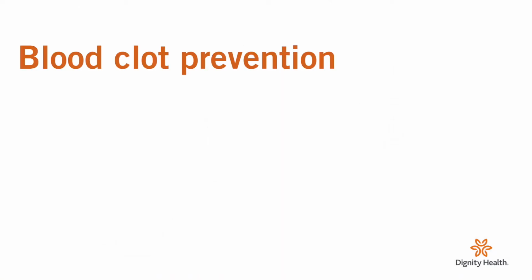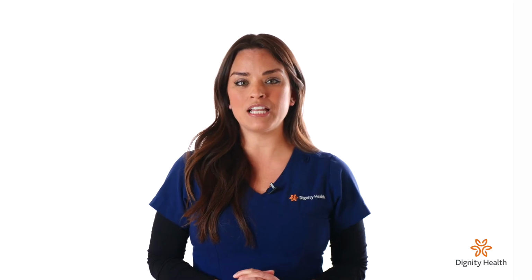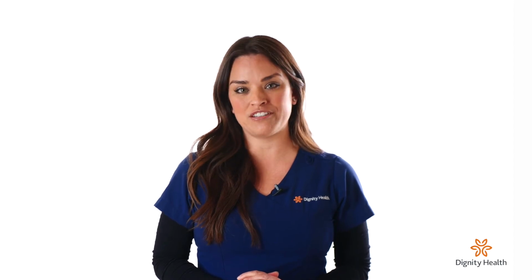Blood clot prevention. To prevent blood clots, your doctor may want you to wear a sequential compression device to promote circulation. You will also be given a blood thinner after surgery to help prevent any blood clot formation.